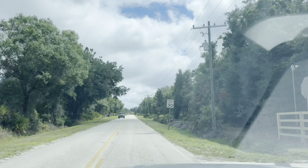Show you the neighborhood real quick. So you take a left out of here. This is the Bunker Hill subdivision, which is very high ground, so it's not a flood zone, guys. This is over 30 feet above sea level out here, almost 50 feet, I think. It's kind of up on a hill. That's why it's called Bunker Hill.